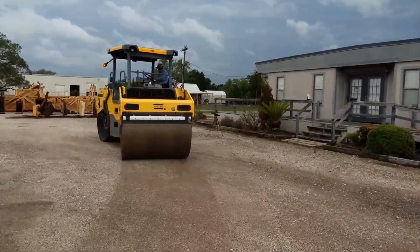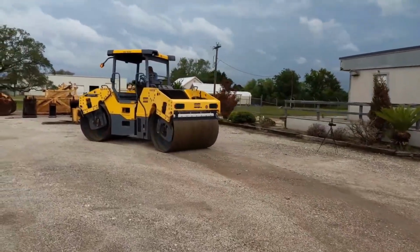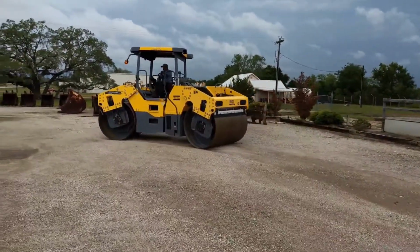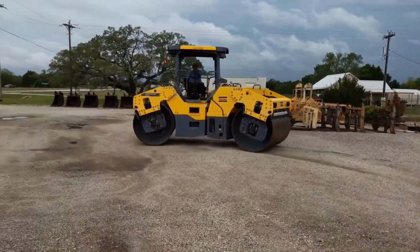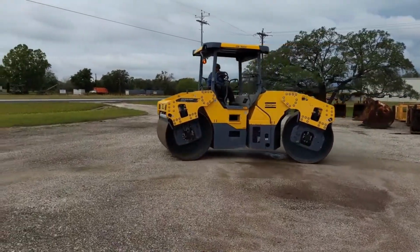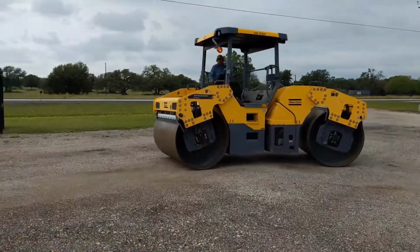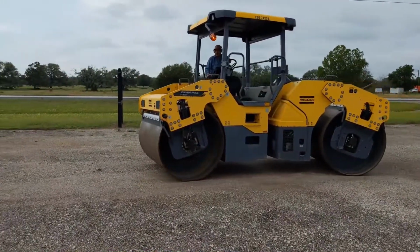Dynapac CC4200, 2,224 hours, dealer fleet, rental fleet maintained, super clean, super dry, comes with automatic vibratory control and automatic water control.